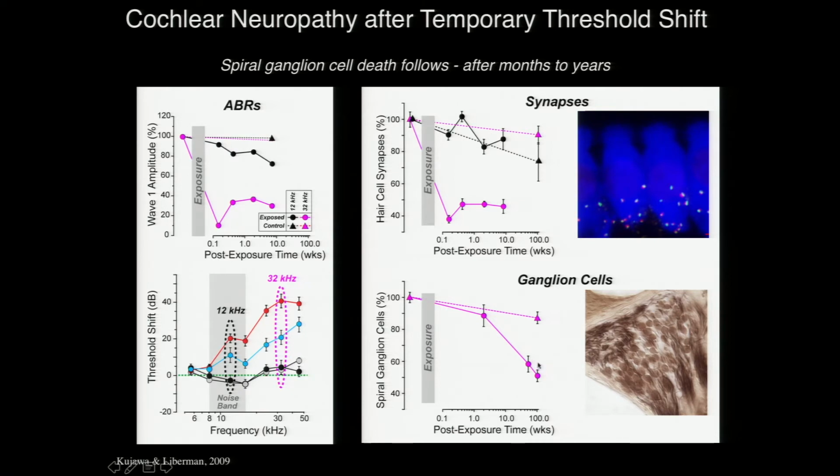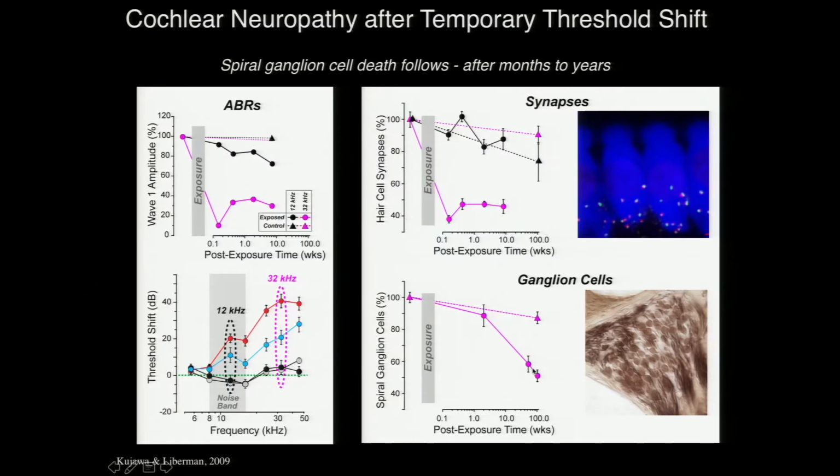So they lose about half their synapses, but it happens very quickly. They lose about half their ganglion cells, but it happens very slowly. So the idea is you immediately lose synaptic connection. The ganglion cell can survive for a very long time, but ultimately it may die. It certainly appears to in the mouse model.